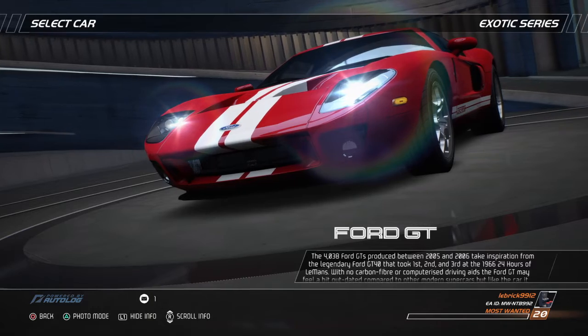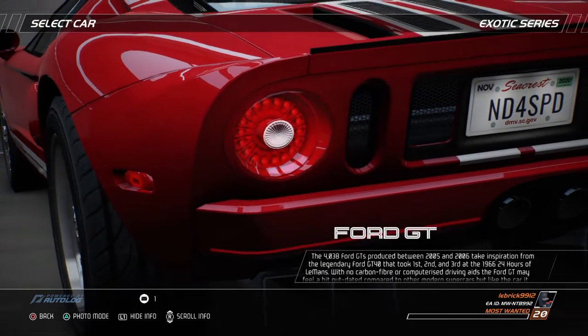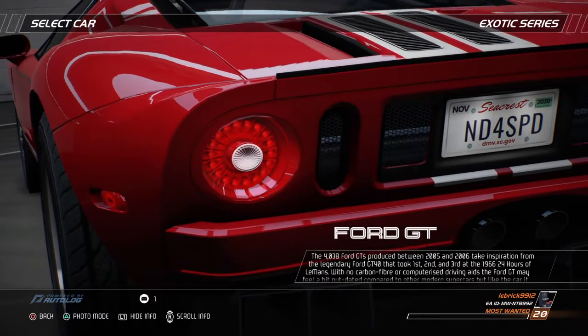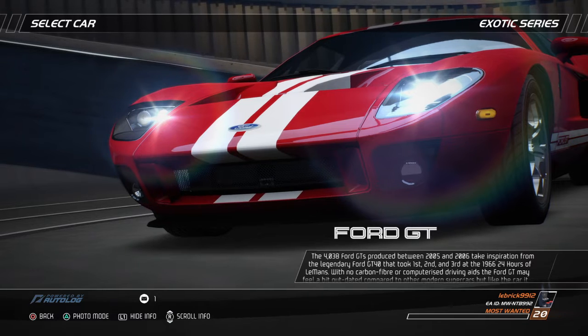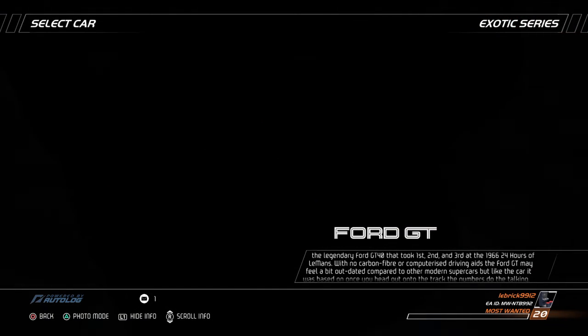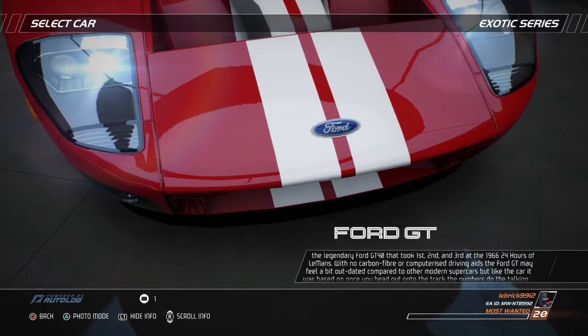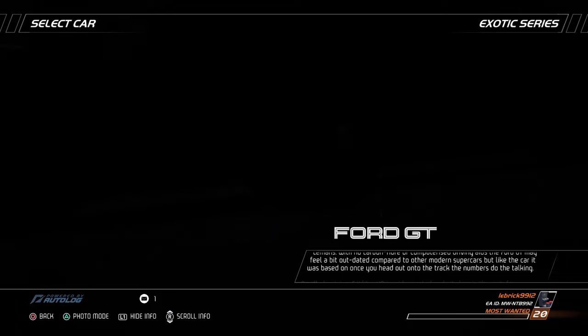The 4,038 Ford GTs produced between 2005 and 2006 take inspiration from the legendary Ford GT40 that took first, second, and third at the 1966 24 Hours of Le Mans. With no carbon fiber or computerized driving aids, the Ford GT may feel a bit outdated compared to other modern supercars. But like the car it was based on, once you head out onto the track, the numbers do the talking.